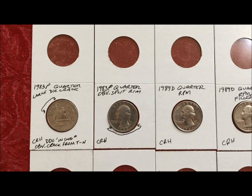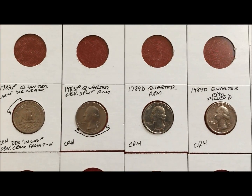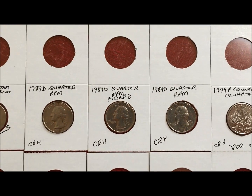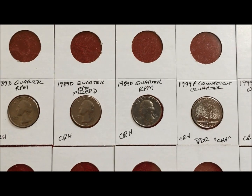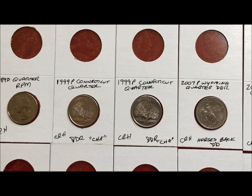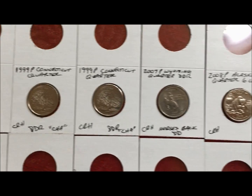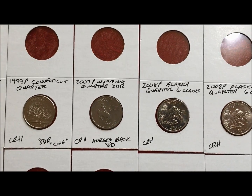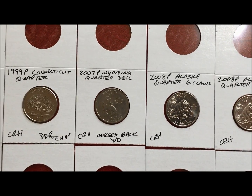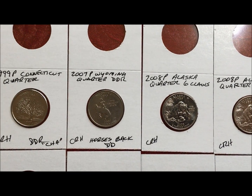I really don't have time to go through each and every single one of these, so I'm going to try and do my best. But I'm going to go through here slowly so you can see these. 83D, we found RPMs before. We found a couple RPMs and one that was Phil D. 1999 Connecticut quarter. Double die reverse, the letters CHA are doubled. Wyoming, I always look for the pommel where the rider's hand is for the extra metal error that's there, and haven't found one of those yet, but the back of the horse from the pommel down his neck is doubled.